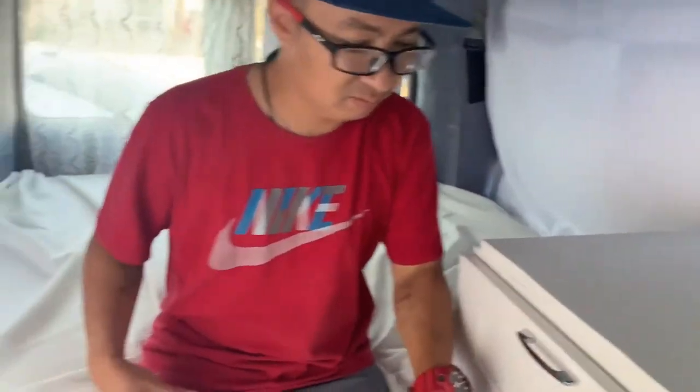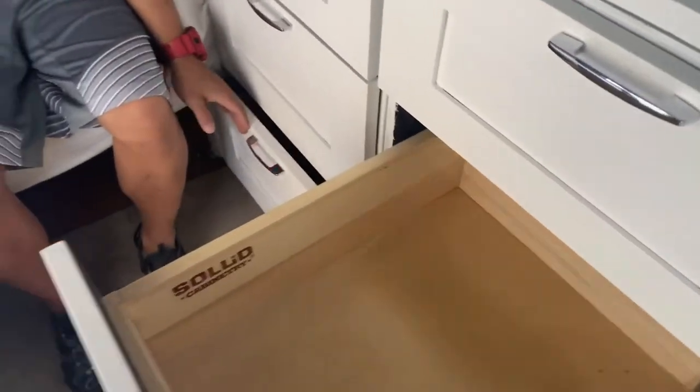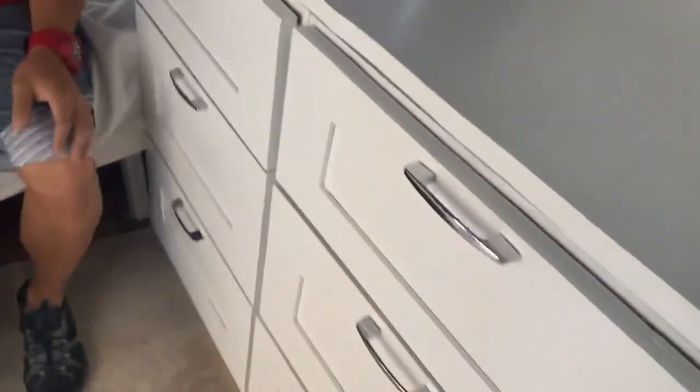We don't really have anything right now. It's just here. So all the storage, we have a lot of storage. This is pretty cool though. So when we're gonna go travel and stuff, we have our things.